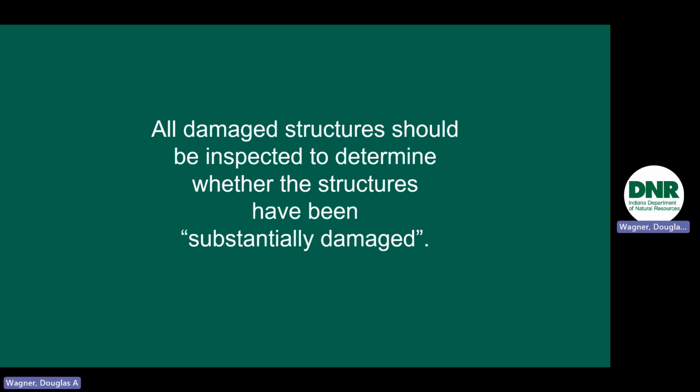While all damaged structures need to be inspected to determine whether they are substantially damaged, you'll need to document for your records by using photos, depth damage field estimates, or SDE. Make sure you make good notes about the depth of flooding, record the water lines, any compliant enclosures, or other distinguishing features for each structure.